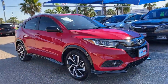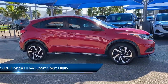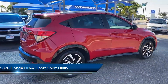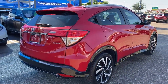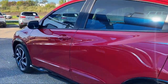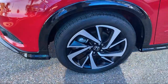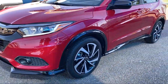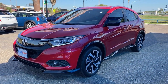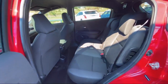And here's a look at another one of our great vehicles from our inventory. It comes equipped with alloy wheels, rear spoiler, keyless entry, split fold-down rear seat, roof rack, steering wheel controls, dual front side impact airbags, rear view camera, Apple CarPlay and Android Auto, speed sensing steering, and has less than 25,000 miles on the odometer.